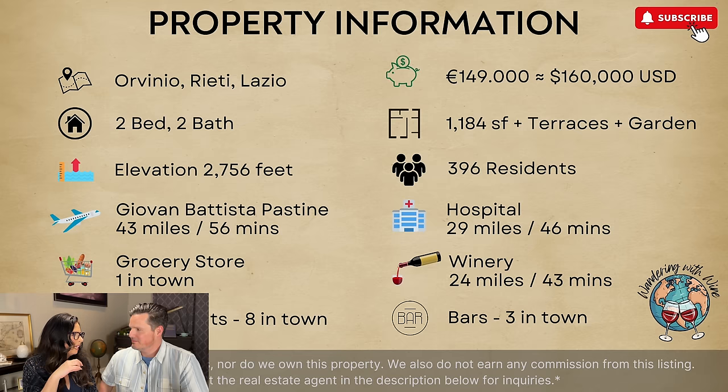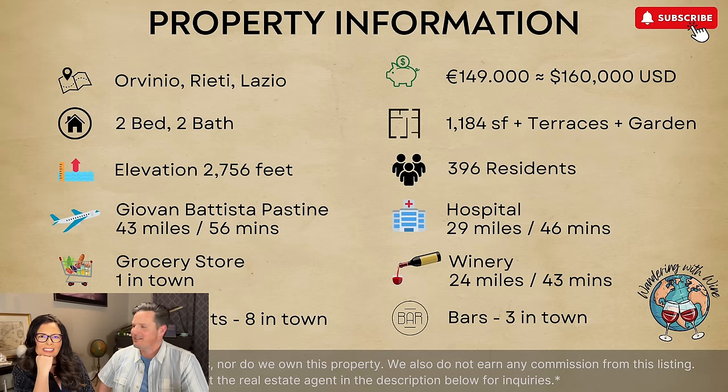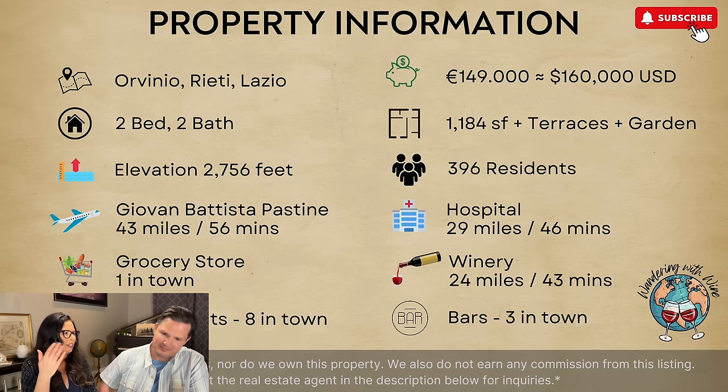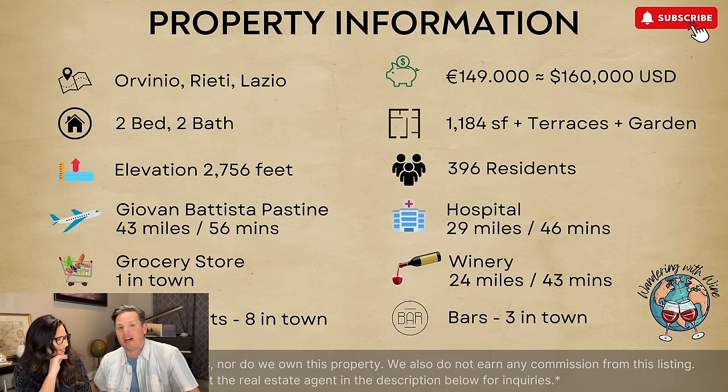Here is the property information one more time for all of you. Ortivino in Lazio, $160,000, a two bedroom, two bath. Almost 1,200 square feet. A terrace and a porch. The garden, your neighbor's pool. Even if I don't buy that house, I'm going to swim in that pool.